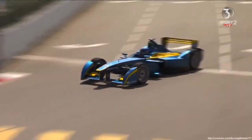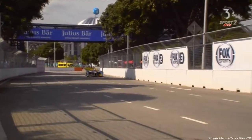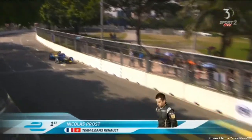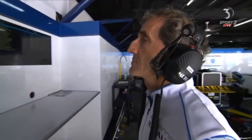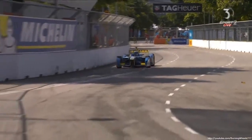And there is Nico Prost then, the man who was moved back into provisional pole position. Servia's in the garage, so he can't challenge him. And everyone else is into the pits, so Prost and D'Ambrosio out there on the circuit have jumped up into 1st and 3rd positions. The man who took pole in Beijing, Daniel Abt, still P4. So staying out there was really worthwhile for him, wasn't it? Yeah, absolutely. And a thumbs up from Alain. The professor's happy.